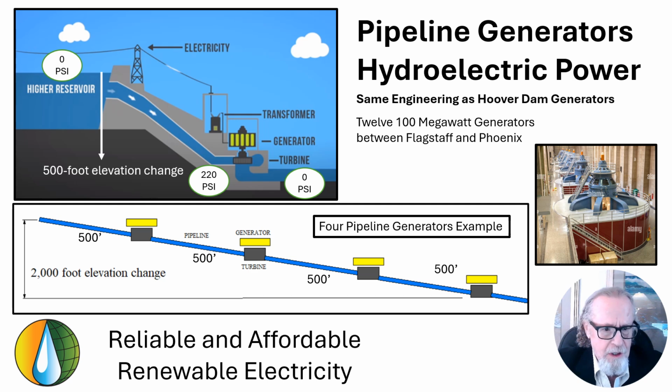The picture with the 4 pipeline generator example shows that in every 2,000 feet of elevation change, we can install another pipeline generator, continually having more pipeline generators down the pipeline every 500-foot drop, producing reliable and affordable renewable electricity.